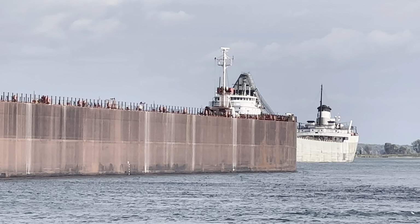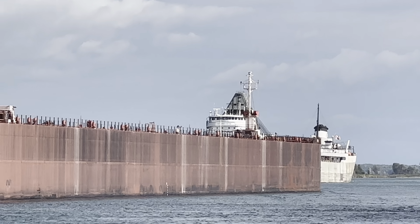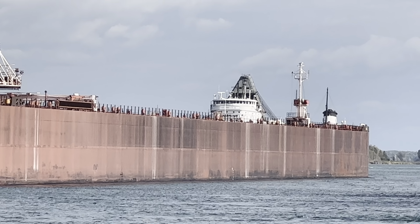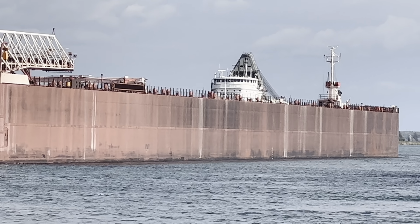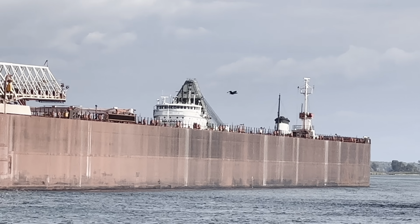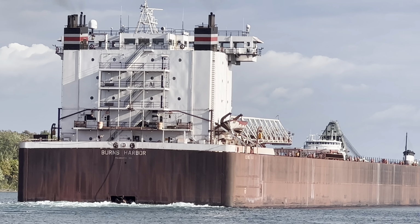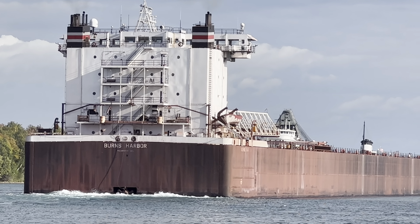No salute from the Burns today, which is a bummer, but that could be because the Saginaw is here. We'll see them come upbound here shortly. I'm not sure if the Sag is going to Thunder Bay or if they're actually stopping here on the Canadian side and going to Algoma Steel. It's going to be one or the other, I would assume anyway. Maybe Duluth? I'll look after. You can see her just peeking up over the deck there of the Burns.